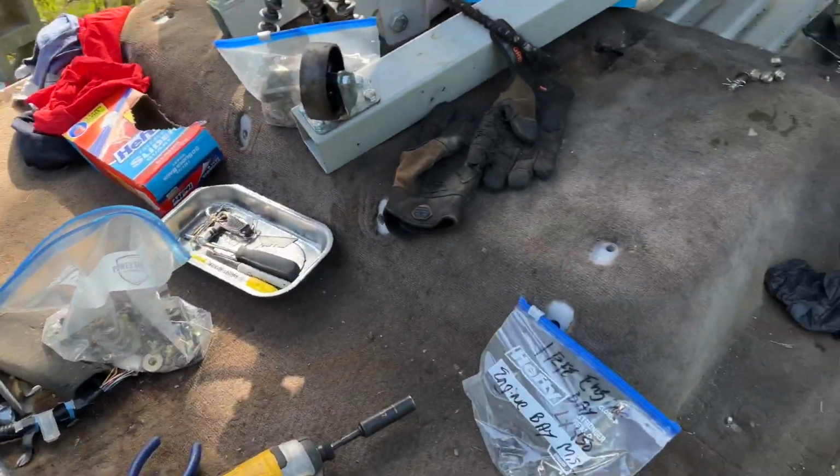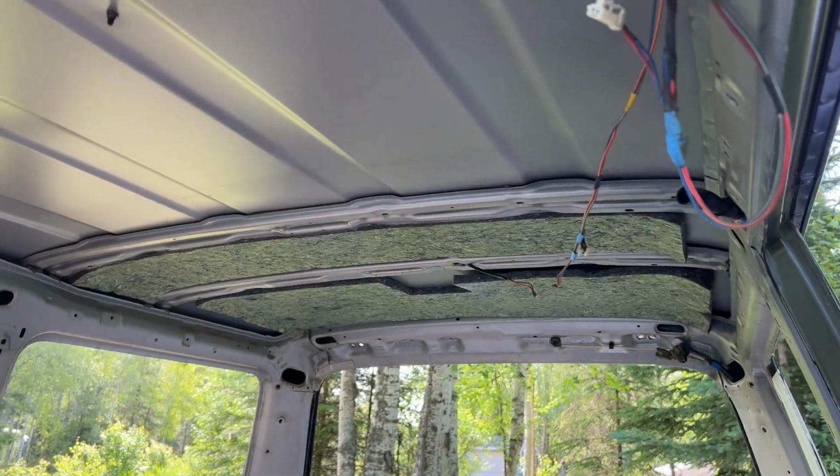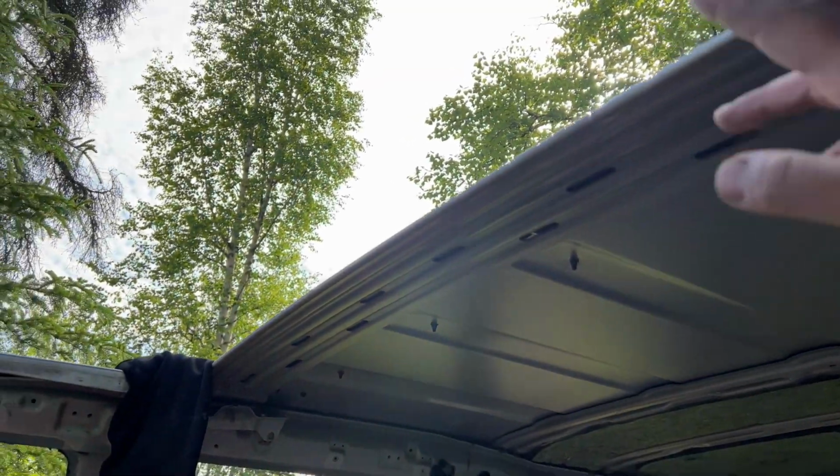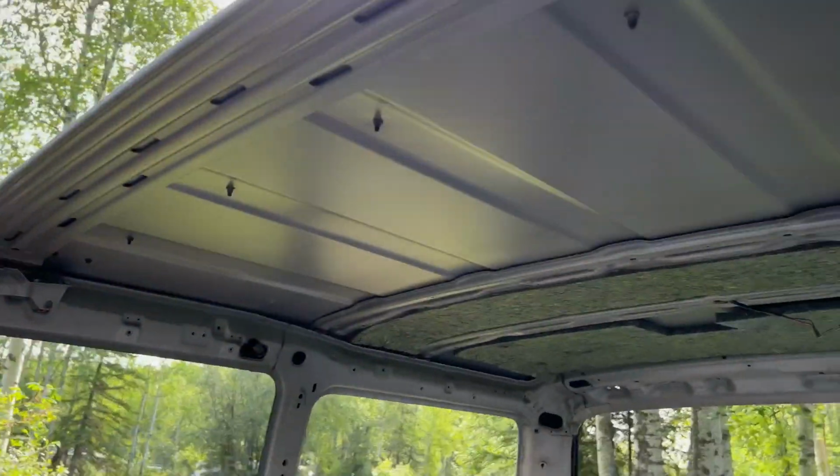So there's just the carpet, more wire harness for the tail lights and stuff. We got the headliner out already. I got the sunroof out already last week. So not gonna really mess with anything from here on. I'm gonna leave this thing intact.